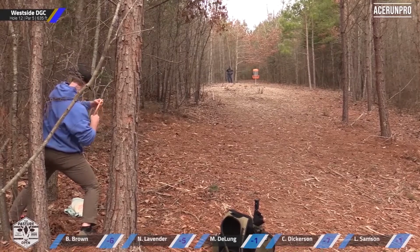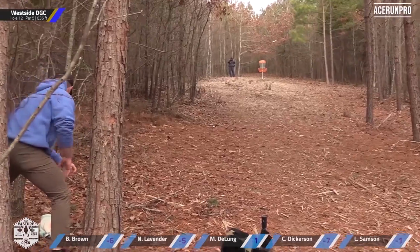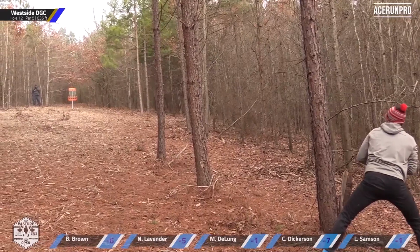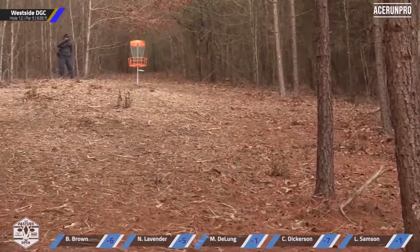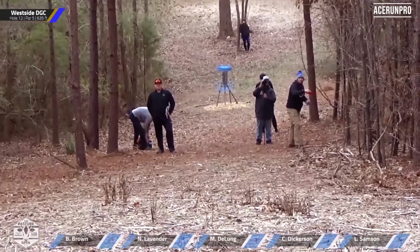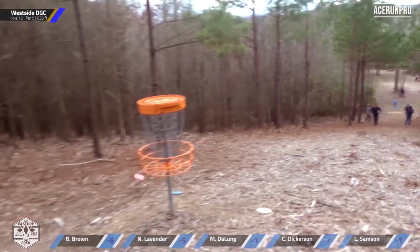And Brandon also with a fortunate lie right here, as he is at least able to get to the basket. It can get really thick over there on that left and right hand side if you get off the fairway here. Yeah, really nice shot there from BB, and he'll be looking at an easy birdie there. Not a bad run from Luke. As you're going straight uphill, it makes it a little easier to give it a run. Same thing with Nate.